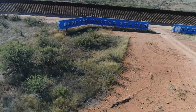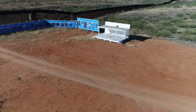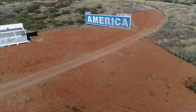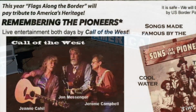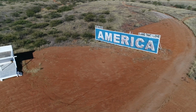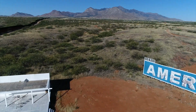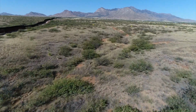And you can see here, it says, Save the United States, secure the border first. Securing the border first has been a theme of American Border Patrol for years. There's a stage over here where we have entertainment each year. We put these up on the 4th of July weekend, and we have entertainment. This was our pride and joy a couple of years ago. There's over 150,000 flags. In the heavy winds, they are blown down, but we pick them up and dutifully burn them according to practice.